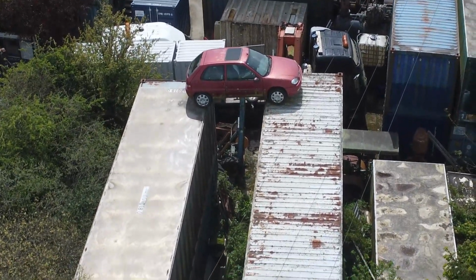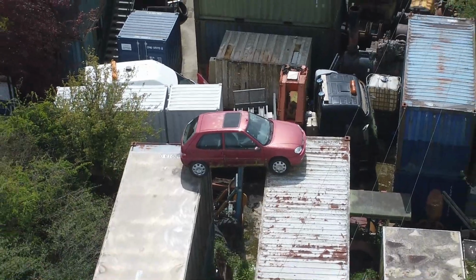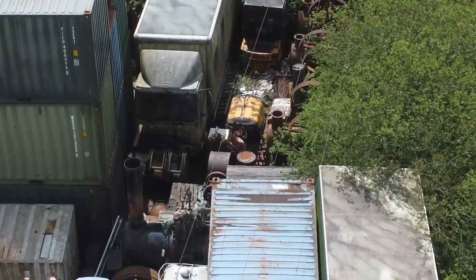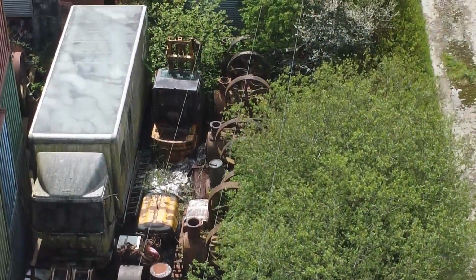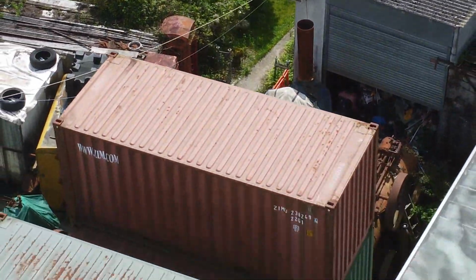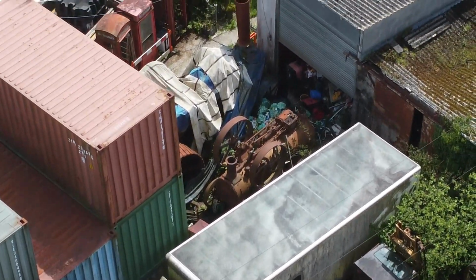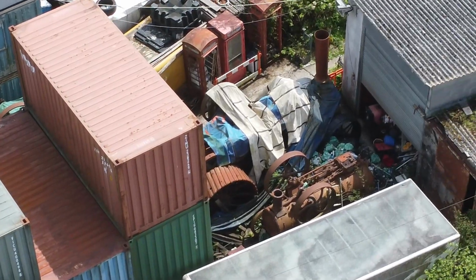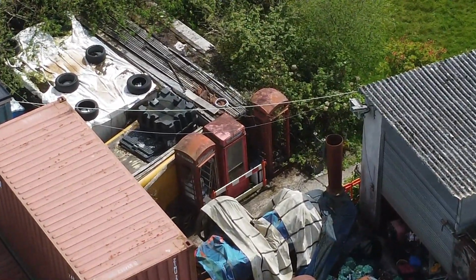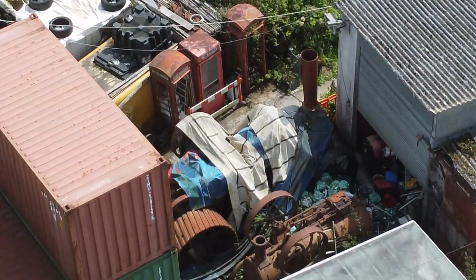I like the Fiesta on the top of the... Oh, is it a Fiesta? It might not be a Fiesta actually. But yeah, that's quite a showpiece on the top of the containers there. It's a real shame about those steam engines. Oh, there's another one there, look. The old phone boxes as well, look. Those old phone boxes are worth a few quid now.